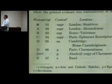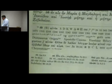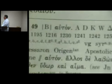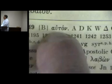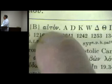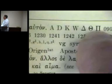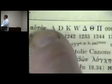Okay? A, B, C. Let me give you an example here from a footnote. Let's zero in on this particular footnote. This is a footnote on Matthew chapter 27, verse 49. And this is just part of the footnote on the variant reading. It says here, it's got a B reading, which means they're pretty sure that this is the way it ought to read. And then these are the manuscripts that support that reading. All of these capital letters here designate parchment uncial manuscripts. How do you know? Because they're designated by capital letters.